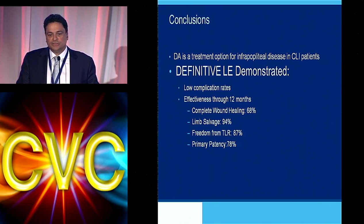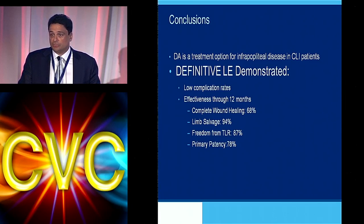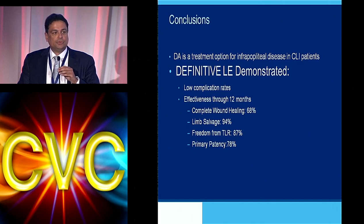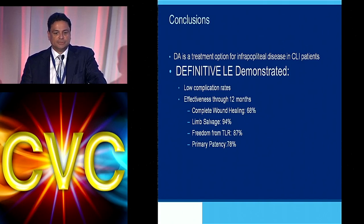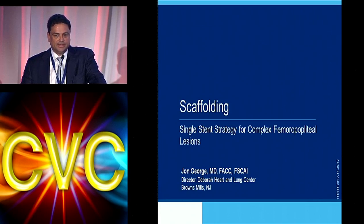That's very, very clearly demonstrated with a 68% complete wound healing rate. And those of you who know CLI trials, nobody really reports complete wound healing rates. They always report limb salvage rates. But if you look at limb salvage rates, it's also 94%. Freedom from TLR, 87%, and a primary patency of 78%.